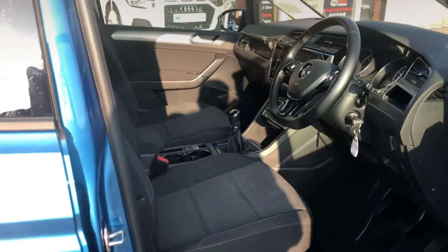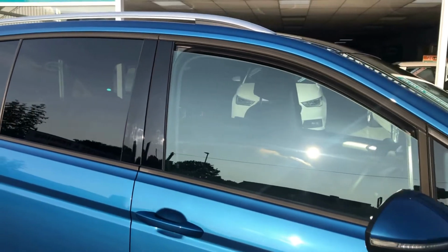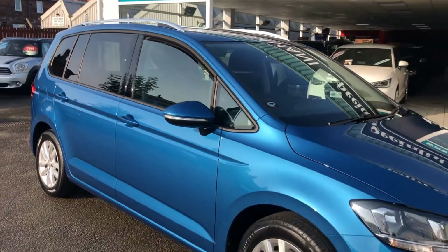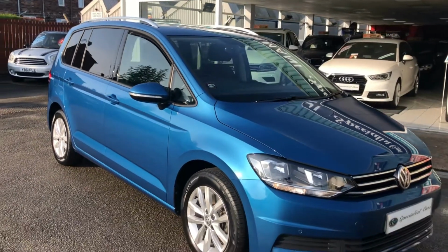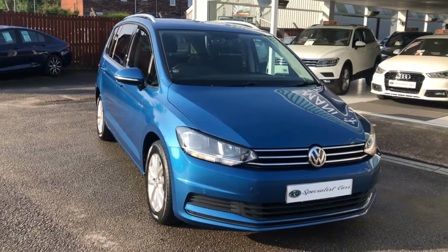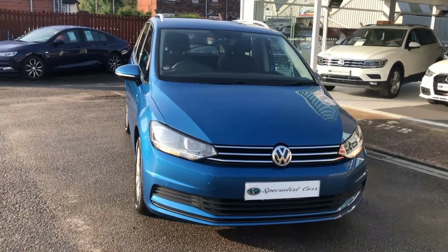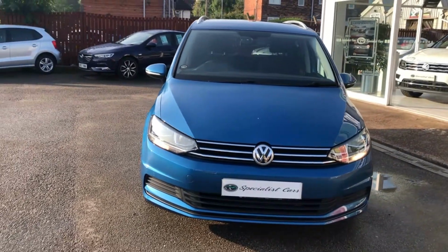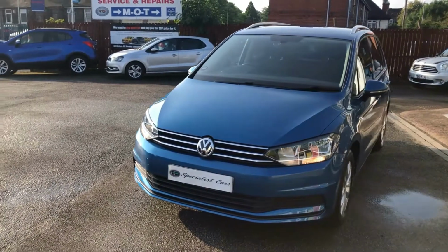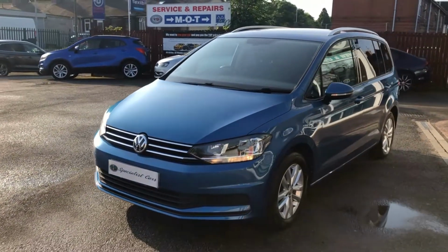So there we have it. A one owner, beautiful example, Volkswagen Touran SE TDI 7-seater. Full VW service history. What a beautiful car. We welcome part exchange. Great finance always available direct from ourselves. Use our online finance calculator to work out your HP or PCP deal with low deposits, low monthly payments, and apply direct off our website for your finance.